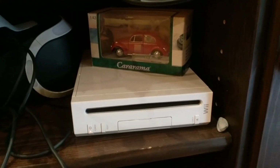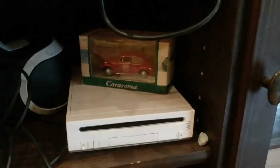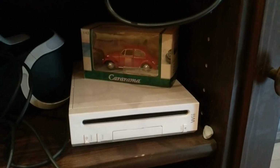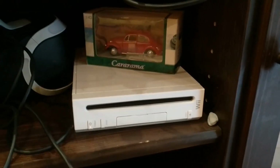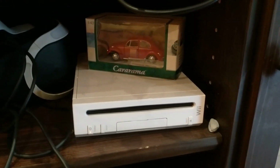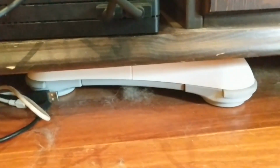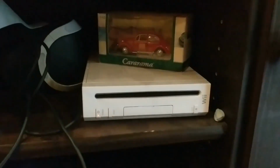Nintendo Wii, that's a family thing. I find it amusing that that's seen as retro now because it's never left the shelf in our family. Occasionally we'll play Mario Kart or we'll play GoldenEye or something like that. Not so much these days, but it's never been decommissioned, so I don't see it as retro. And in fact, underneath there you'll see a Wii Fit board and some cat fluff, as well as some other cables. But yes, we've got a Wii Fit board as well.